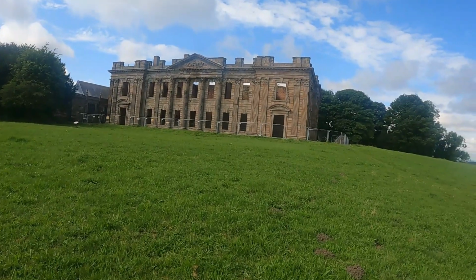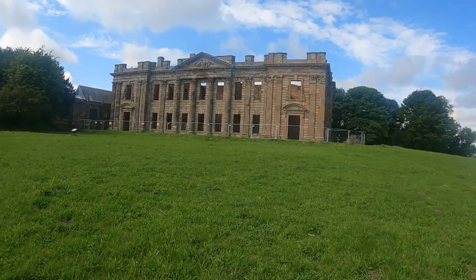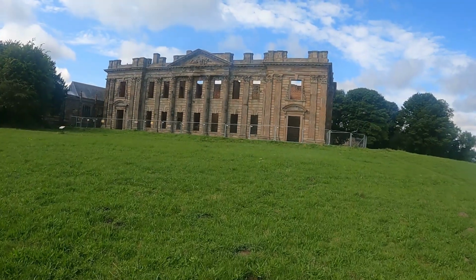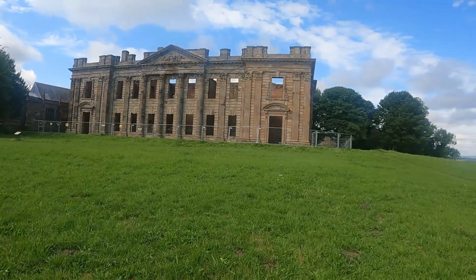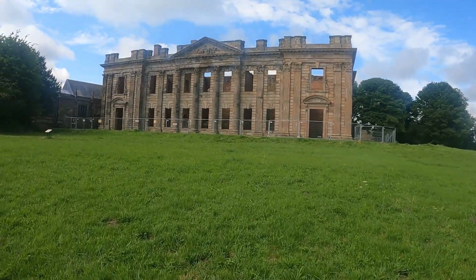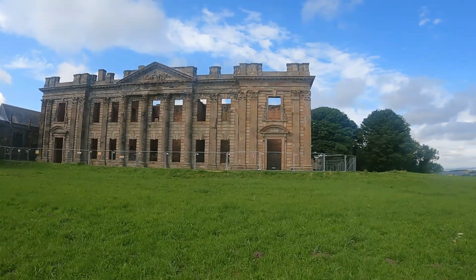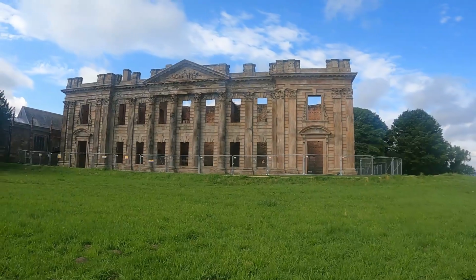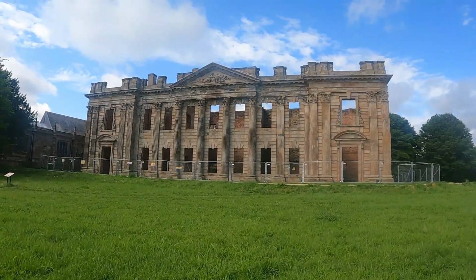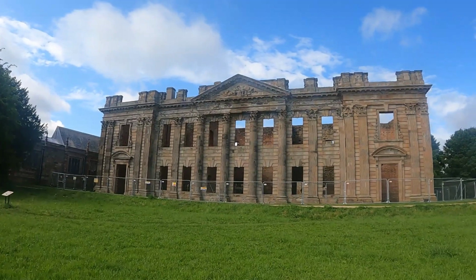The stonework, the mason, he was a Nottingham lad, and that's the connection with Nottingham and Nottinghamshire. And he really went to town. Him and the Earl, they did some really ornate stonework at the top of pillars. There's the crest right in the apex of the facade.